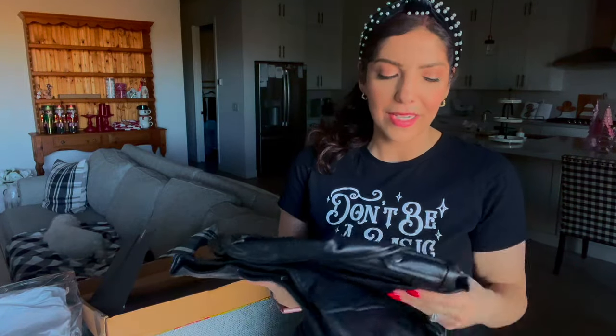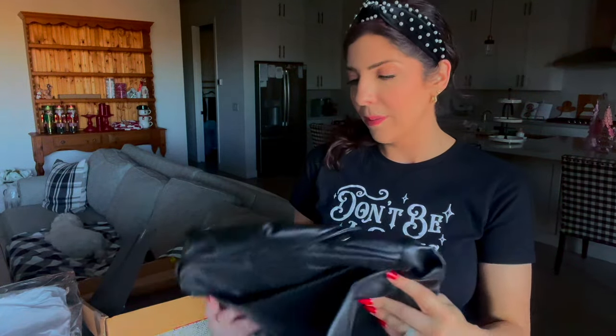Although it's very in. Leather biker jackets are very in for fall, winter this year. But oh my gosh, it's so soft. It's like butter. Okay, hold on.